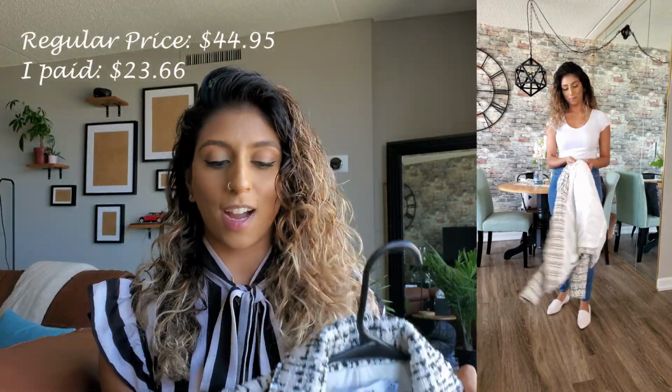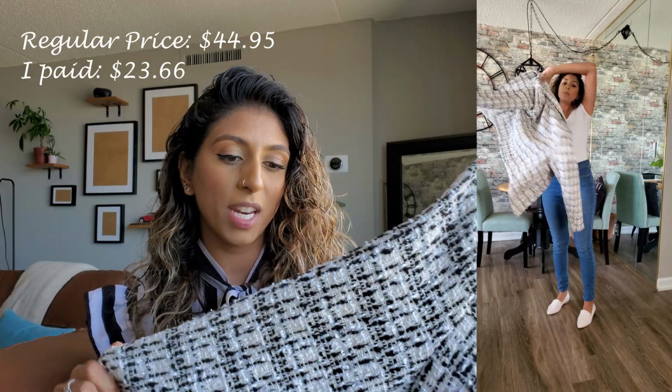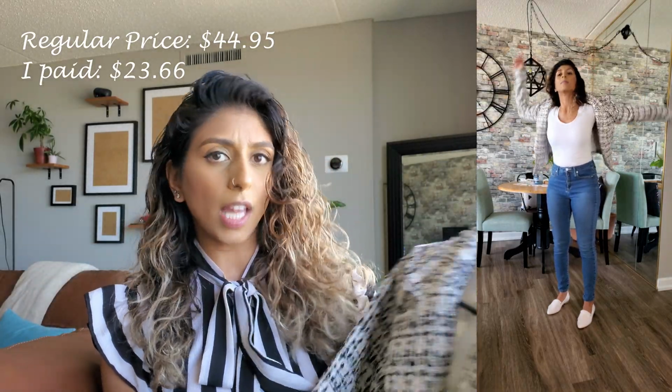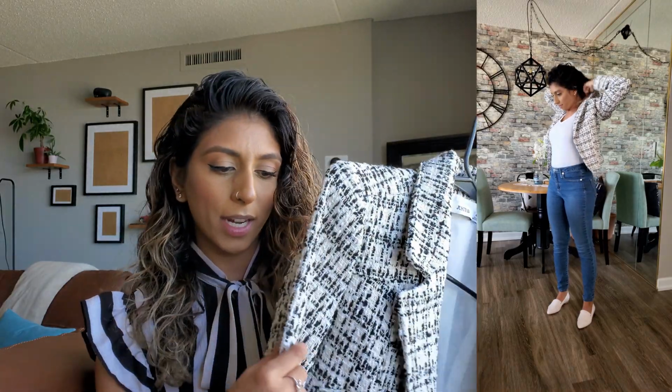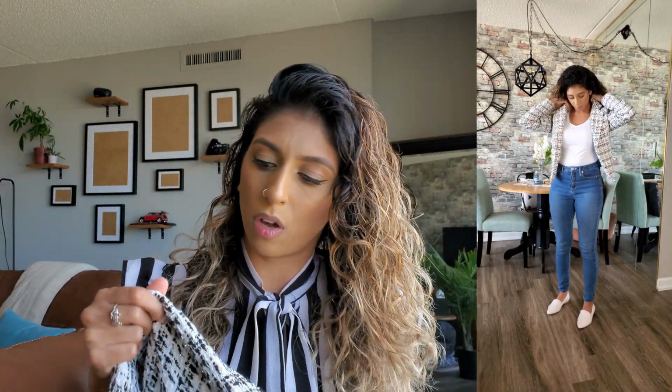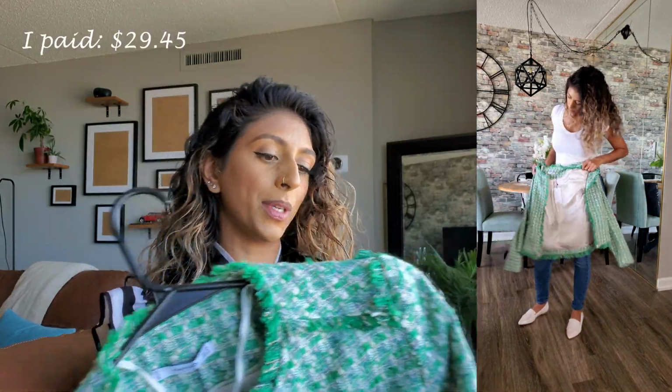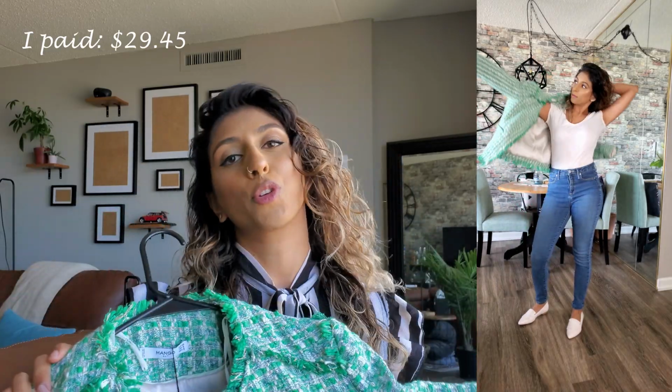The next blazer I got was this really cool tweed black and cream and white blazer. It's from their line of clothing, and I don't know if you guys can see this at all, but there's like a line of silver and gold sparkly thread that runs through it, which is really cool. So you could totally wear this to the office and be a little blinged out, or you could transition this into holiday wear. Again, really good thick material.